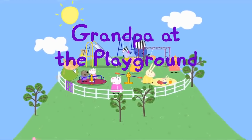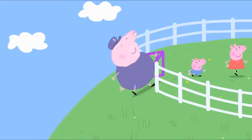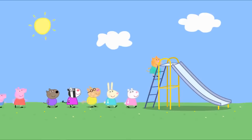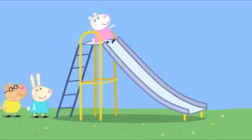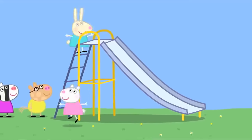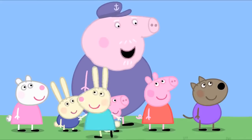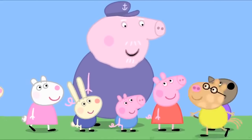Grandpa at the playground. Grandpa Pig is looking after Peppa and George today. Now, Grandpa, I will tell you how everything works. This is the slide. Whee! You climb up here and you slide down there. Whee! And everyone takes it in turns. I know what a slide is, Peppa. I used to play on one myself when I was a little piggy.